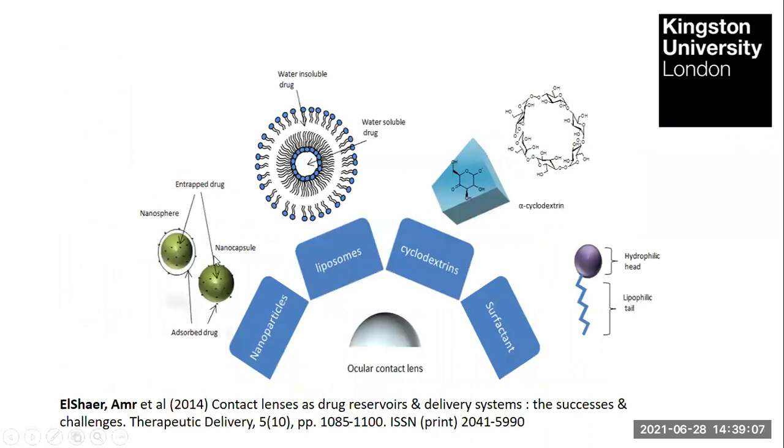I started working on contact lenses around 2014, so almost seven years now. When we started, we thought of doing a review to see what is available. So contact lenses can be loaded with the drug through soaking, or you can put nanoparticles in the matrix of the contact lens, and these nanoparticles hold the drug within their core. As a result, the drug has to diffuse through the nanoparticle, then through the contact lens matrix, and into the eye, where it starts having a therapeutic effect. Or we can use liposomes.